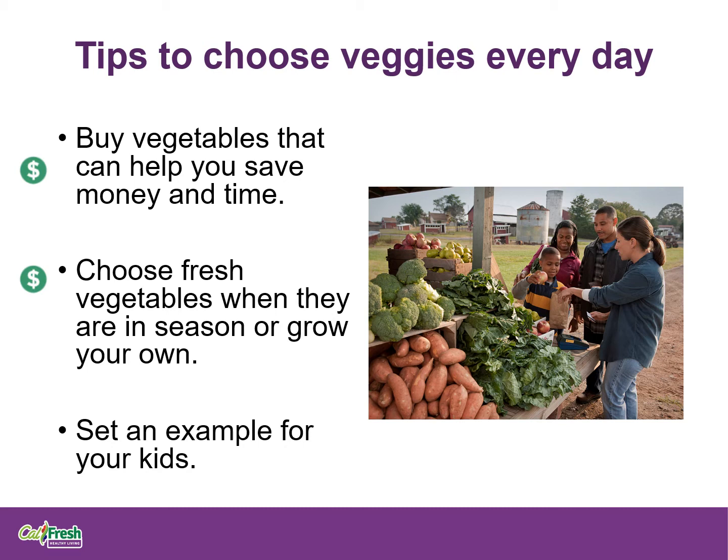Set an example for your kids. Make half your plate vegetables and fruits at mealtime. Serve veggies as part of your child's meal. Offer carrot sticks or cucumber slices as a snack.